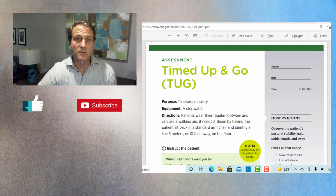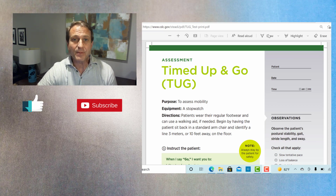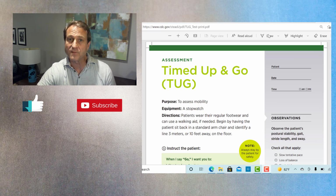Do I need a walker? Do I need a cane? Does my husband or wife need a walker or a cane? How do we know? Well, it's a complicated question. It really is, because there are so many factors involved.